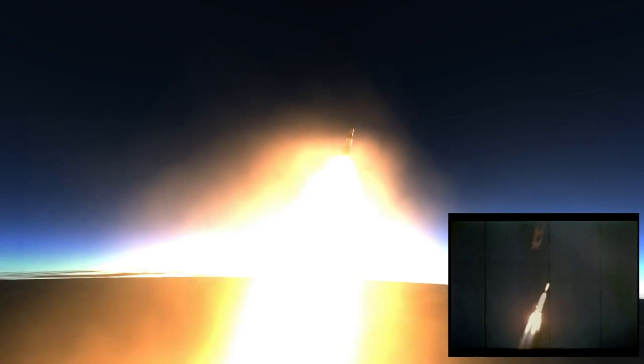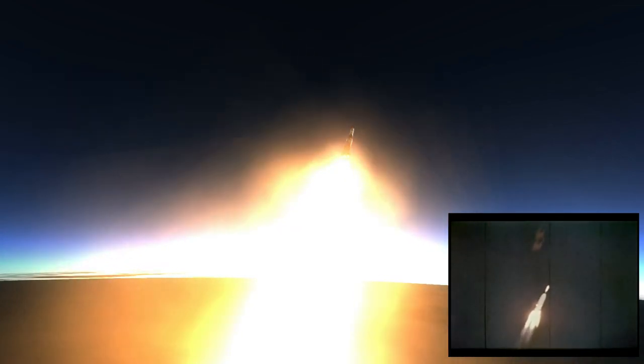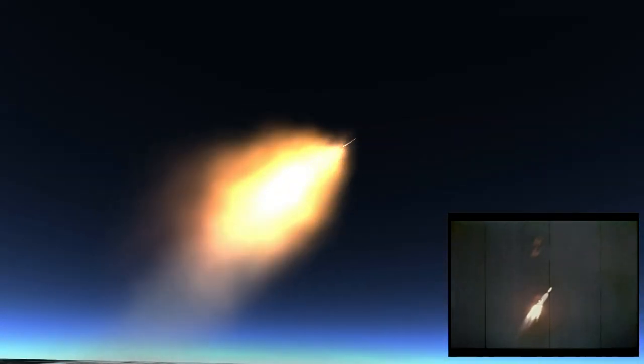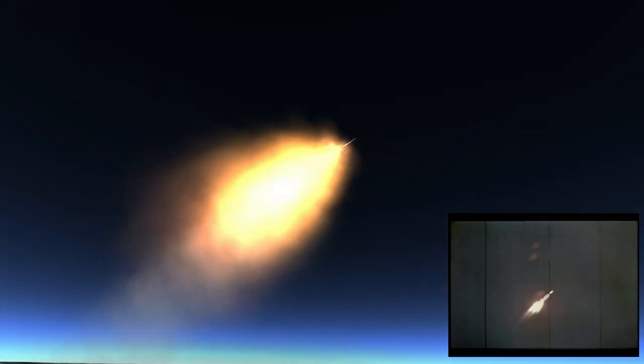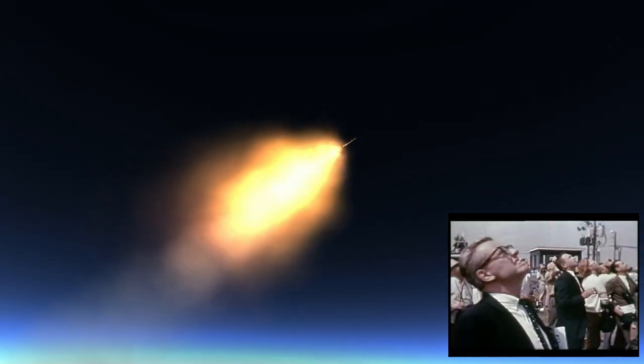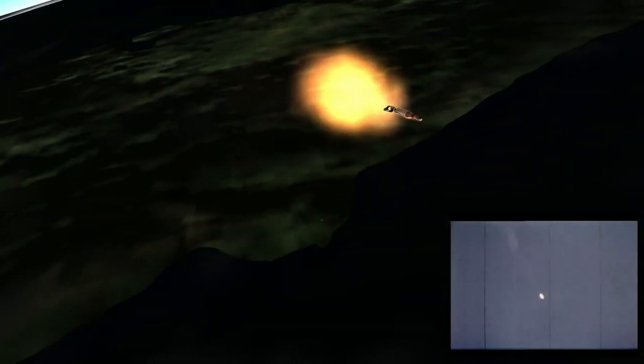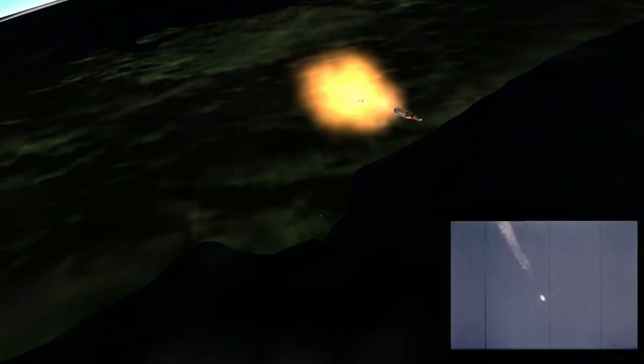In fact, the original rendezvous and docking mission was supposed to be Gemini 6, but the Agena target vehicle that was launched for Gemini 6 exploded during launch, so then they had to have Gemini 6A, the revised mission, rendezvous with Gemini 7 instead, but they couldn't dock together. So that was a failure. And then, as we see, the boosters separate here.